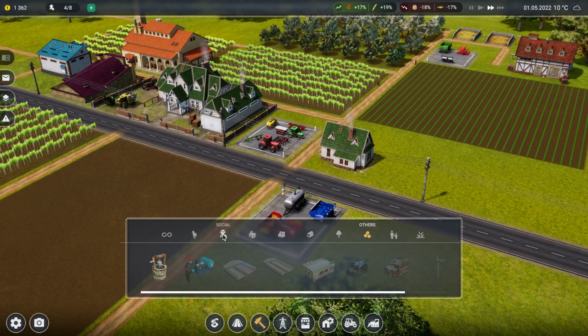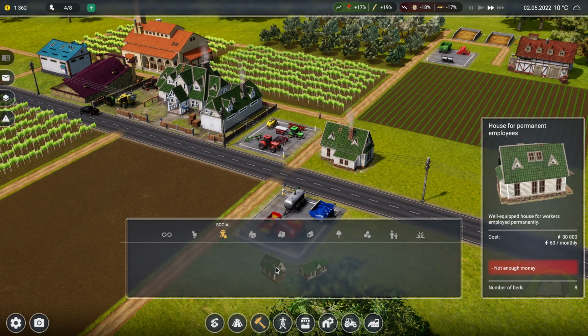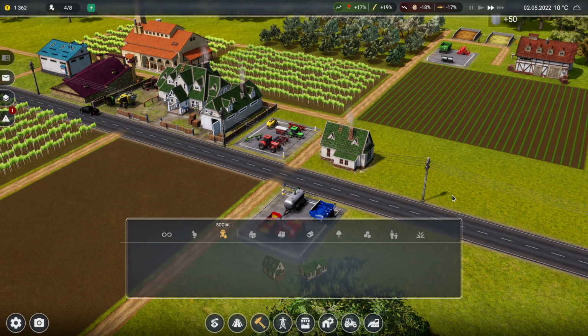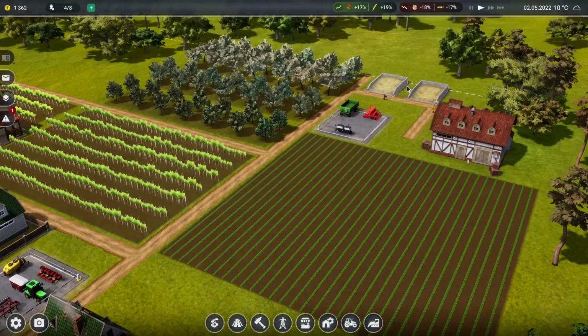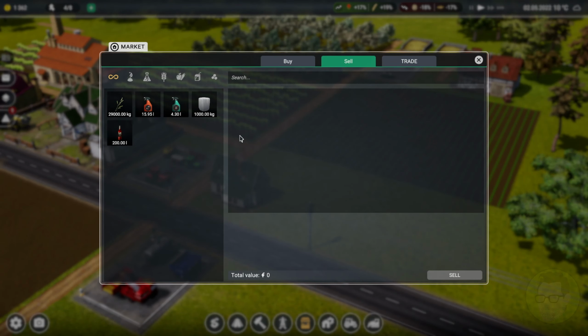Warehouses, production, social. Yes. Seasonal employee house. And then that would allow us to bring in seasonal employees, and the seasonal employees we obviously wouldn't have to pay during off season, which would probably be a really good thing. What have we got for selling?